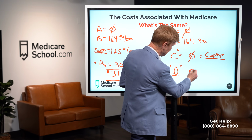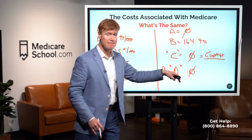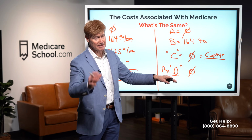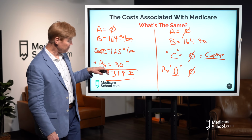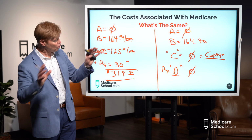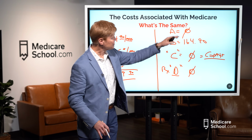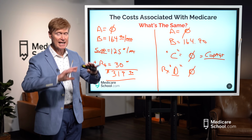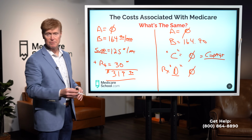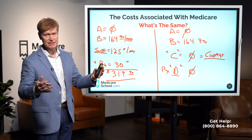It's an embedded plan. Now, the difference is here, they pick the plan. Here, you pick the plan. And so when someone goes Advantage, we got to make sure we have good drug coverage. Here, we pick our own drug plan based upon the meds in the pharmacy that we want to go to. So my whole point is this. These are the costs that are associated with Medicare and really has nothing at all to do with income, okay? You don't pay more for your supplemental plan because of high income. You just don't do that.